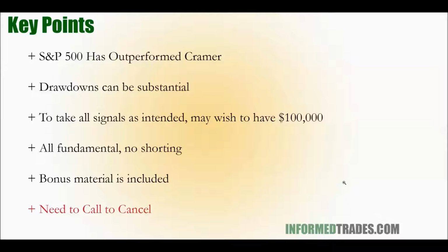So I bet they're making a bunch of money by people who just don't have the time or forget to call. But needing to call instead of being able to do it online is something I wanted to highlight. I think it's a sneaky little move, in my opinion at least. So I definitely wanted to call that out. In any event, if you're okay with it, just know that if you take the free trial and you want to cancel, you're going to have to pick up the phone and call them. If you don't, your card's going to get charged.